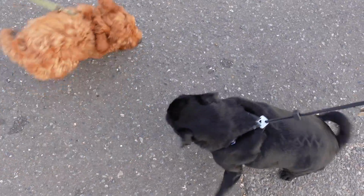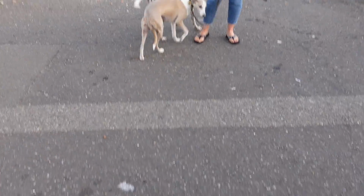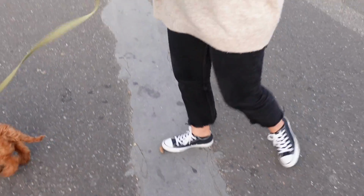We've just come out to the beach. It's probably very windy and you can't hear me. I haven't been to the beach since this whole lockdown thing happened, so I'm very excited about it. So many dogs. Hello, Sydney.